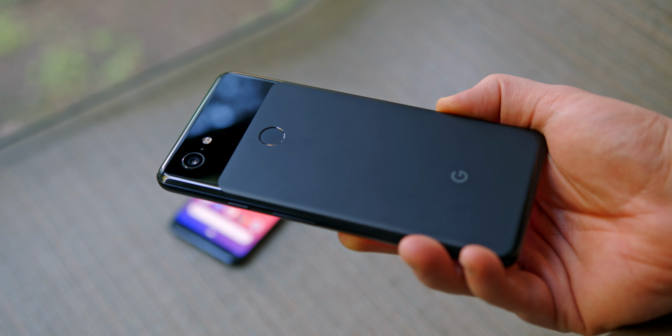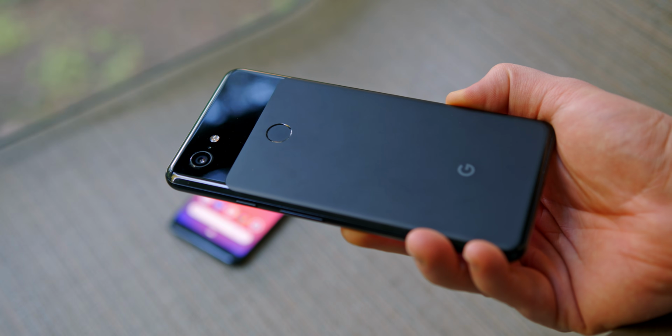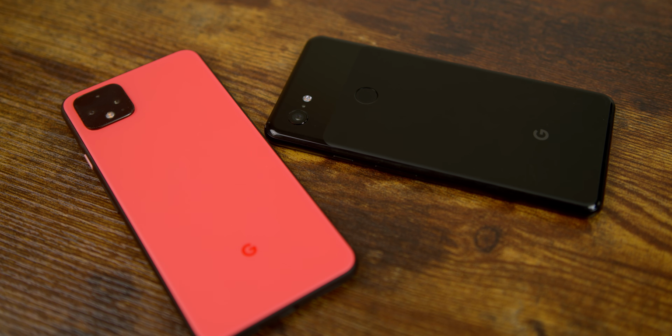The Pixel 2 felt good in the hand, but this phone just takes it to another level. It's fairly thin and light, and again, without much of a camera bump, it's just so sleek. That's really the best way to describe this phone. The fingerprint reader on the rear would be gone with the Pixel 4, then back with the Pixel 5. Classic Google move right there.